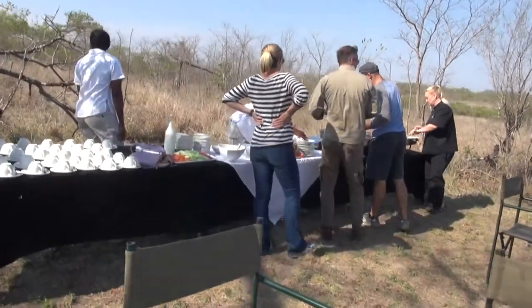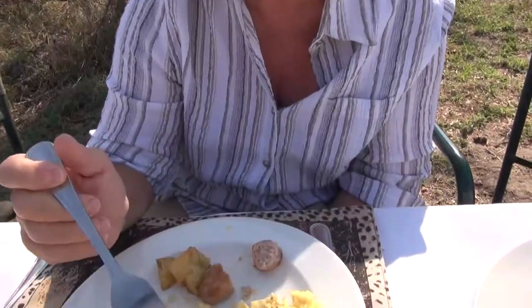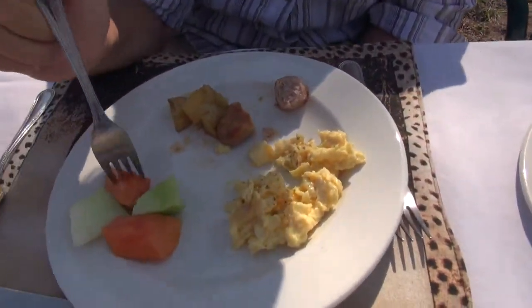So we're gonna have a great bush breakfast before we jump on our plane and get the heck out of here. This tastes really good. I don't know if it tastes good because I'm hungry or it tastes good because I'm sitting out here. But it is really good. Get up early, sushi, and my pancakes.